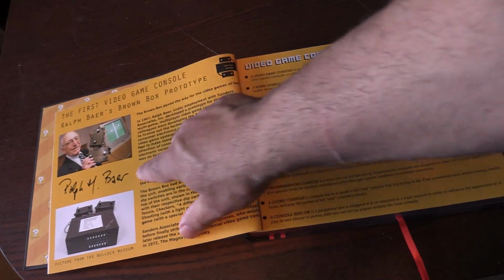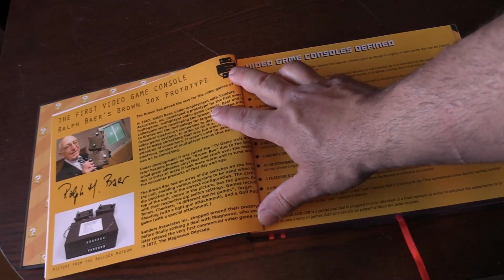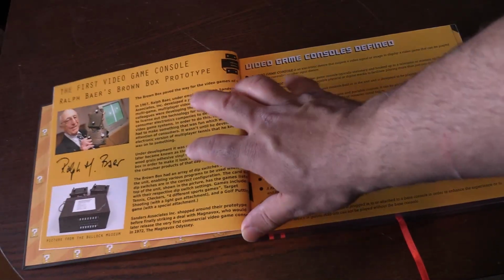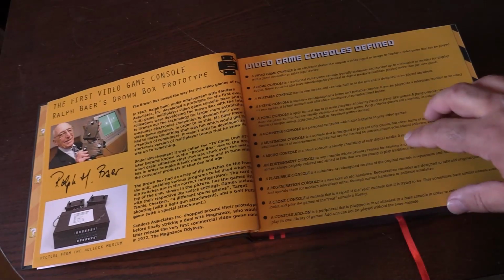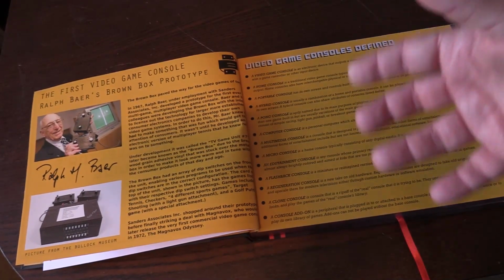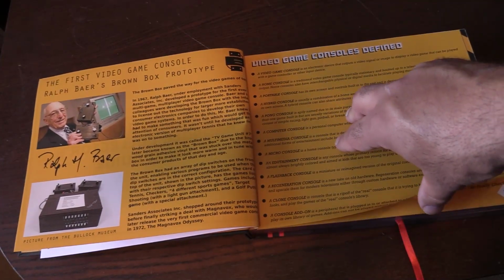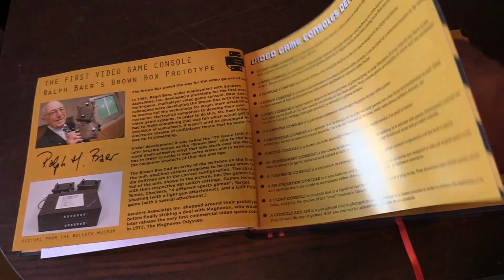Ralph Baer, first console. This is cool. He's the guy who did the brown box prototype. I just saw a documentary about this the other day too. And for those who don't know, Magnavox was really the first company to create a console, and then Atari kind of stole the idea and created Pong.